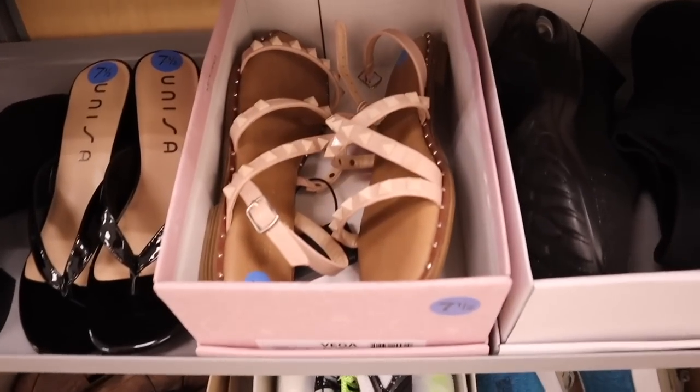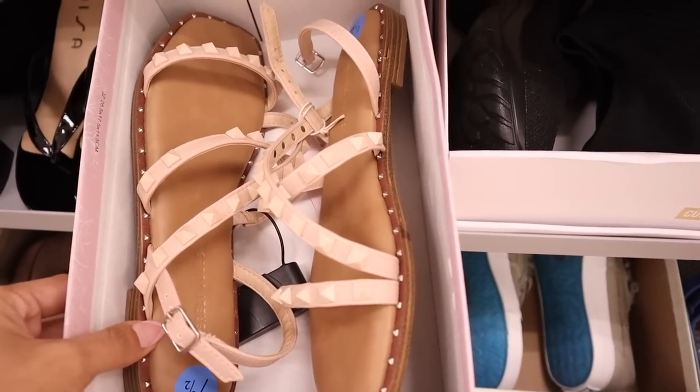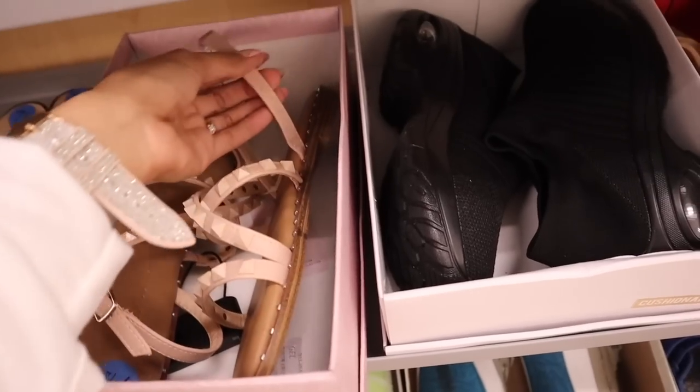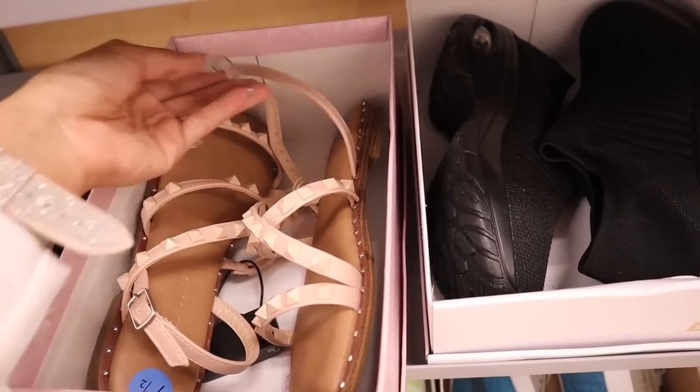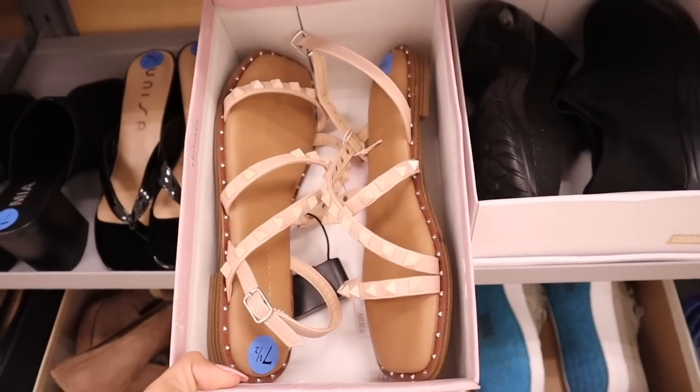And how cute are these sandals, you guys? So it's from the brand Steve Madden, and it's a light pink color, so very tempting, but it does wrap around your ankle. And I recently got wedges that wrap around your ankle, and I got blisters, so that's why I don't care about sandals that look like this, but I still think it's really, really cute.